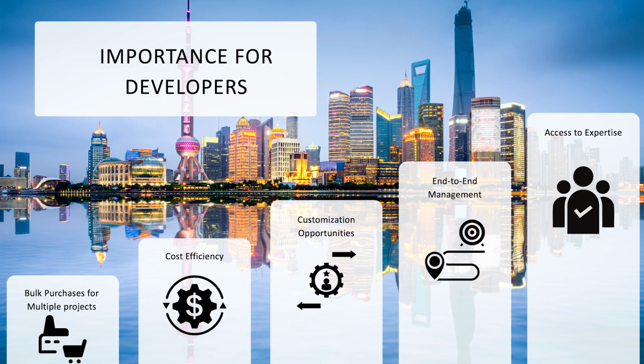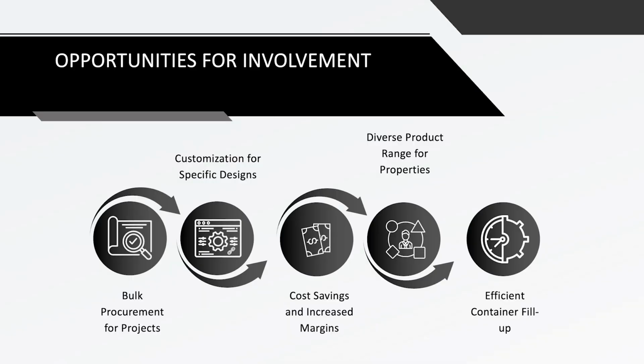So how does that look? You can tap into bulk purchase for multiple projects, and it will create cost efficiency, customization opportunity, end-to-end management, and access to expertise. Therefore, it doesn't matter if you only have 1 house or you have 10 townhouses, it's all doable. We have a different solution for all of that. We can design a research tender, stage 1 through to the last 3 stages, or we can design the China buying trip for your project delivery.